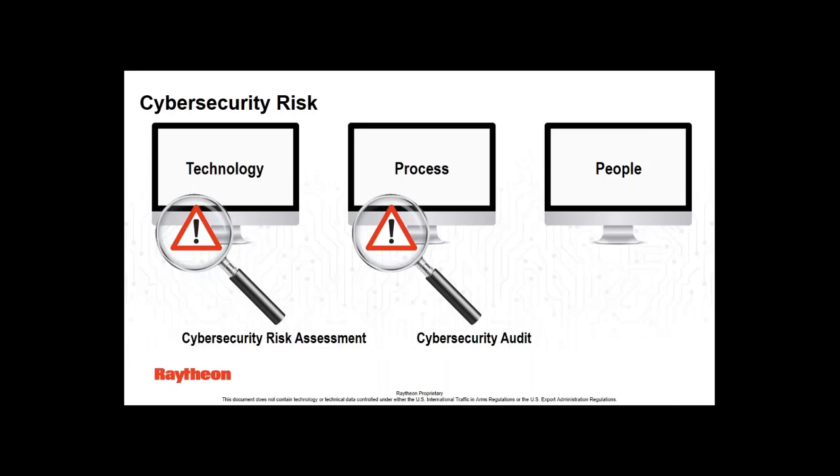Risk can exist in your people. It can exist in your processes. It can exist in your technology, standard categories. Let's look at how we would understand and assess the risk in these categories. For your technology, for your systems, there's a cybersecurity risk assessment. What you would do here is identify all of your technology and data assets that could be affected by an attack. You would identify the risks that could affect those assets, and then assess and evaluate for vulnerabilities in that area. Pretty standard process that companies are quite aware of.